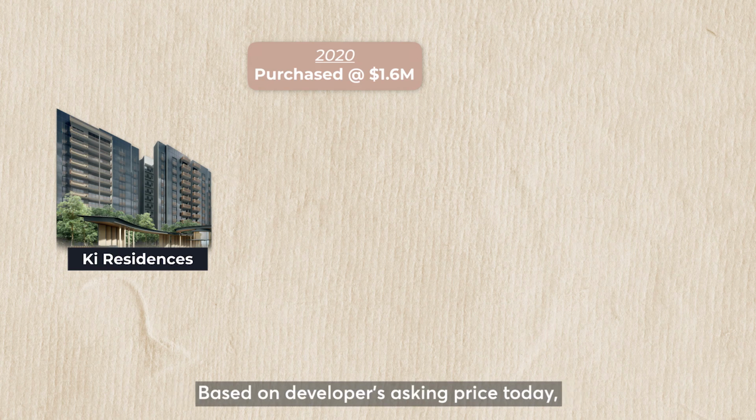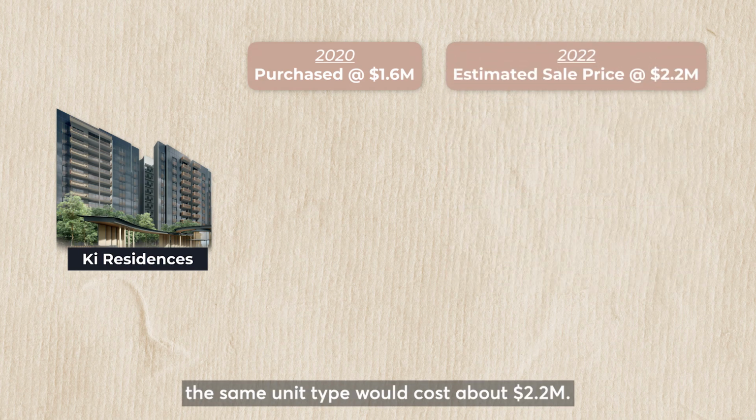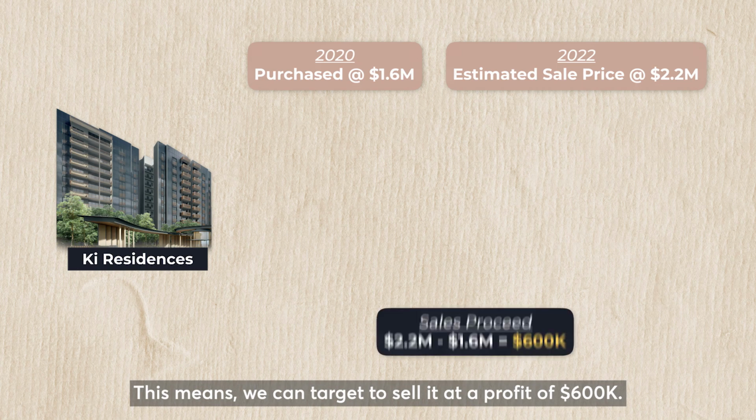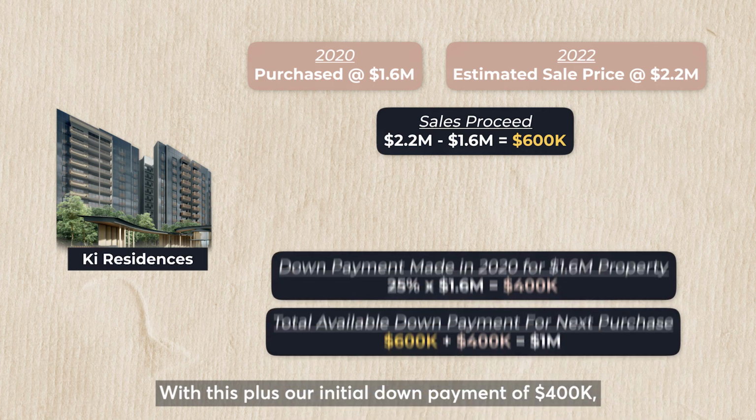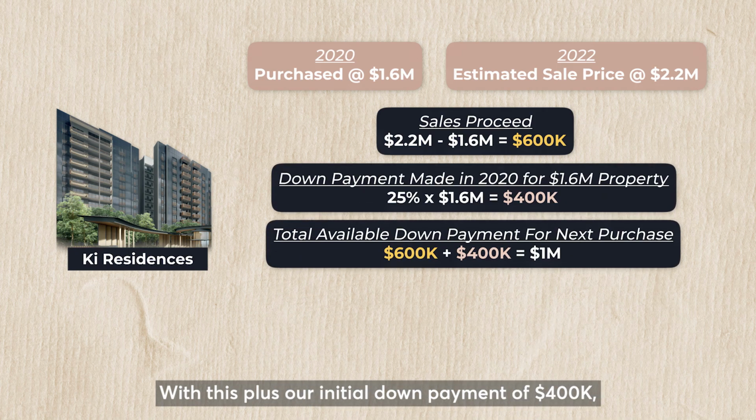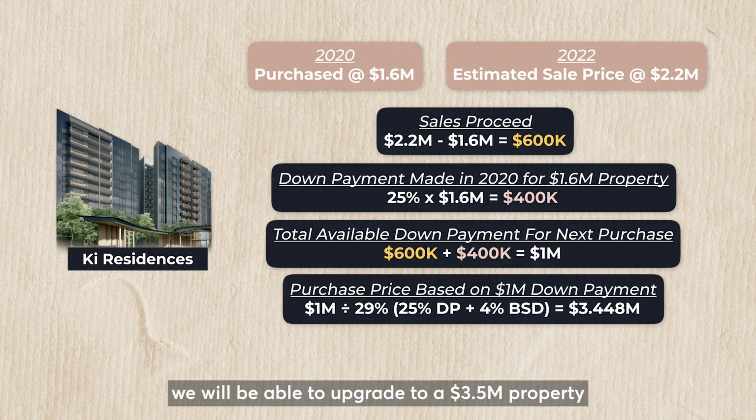Based on developers' asking price today, the same unit type will cost about 2.2 million. This means we can target to sell it at a profit of 600,000. With this, plus our initial down payment of 400,000, we will be able to upgrade to a 3.5 million property without touching our personal savings.